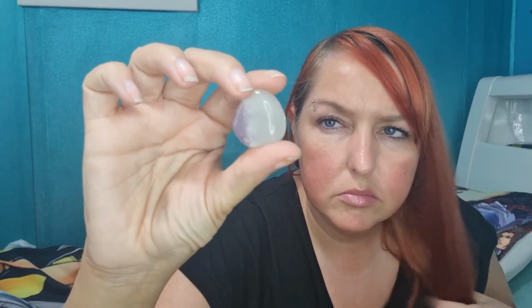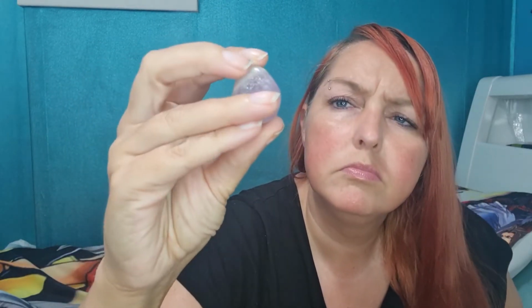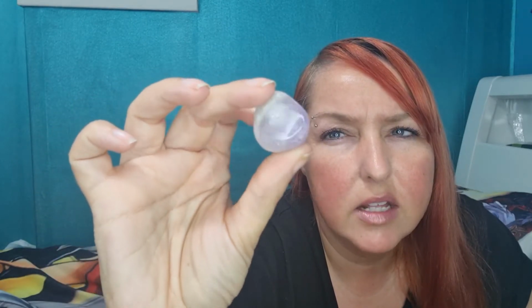Inside this there's a clear bag of crystals, which I'm not going to hold up right now because I want to hold them up individually, and we'll see if we can guess what they are. I'm just going to not look at the bag and just pull them out randomly. See what we've got. Lilac and white.